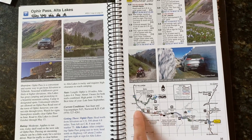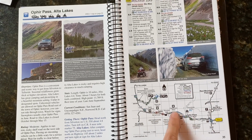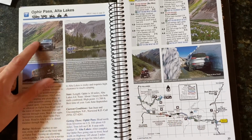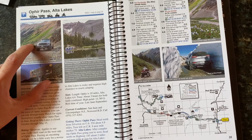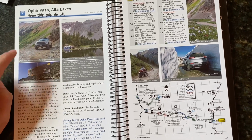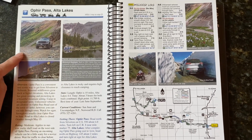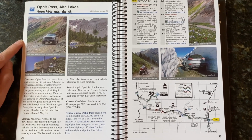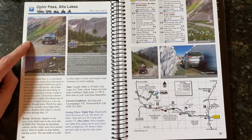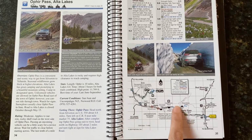This stretch though is more moderate, and there's a stretch right here where you're going along the mountainside, which you can see right here, and there's just this little road that goes on this long stretch on the side of the mountain. So this is a bit more moderate. You can definitely do it with a stock SUV, but just so you know that you have these heights and this little ledge if you're going to do this.